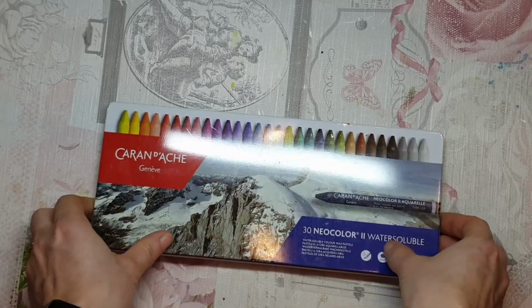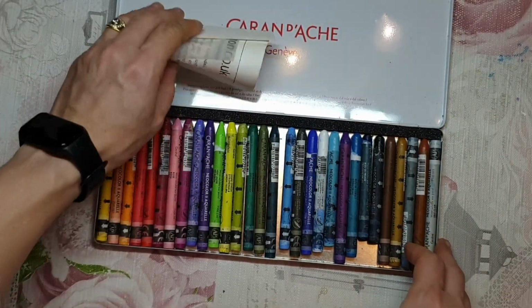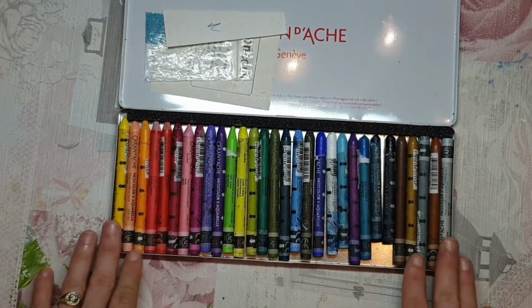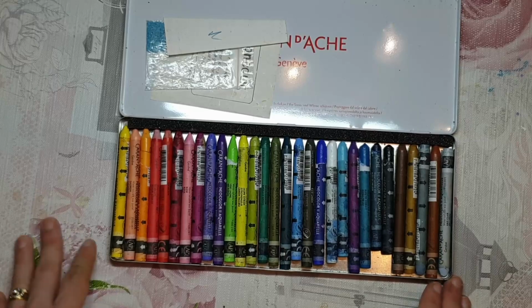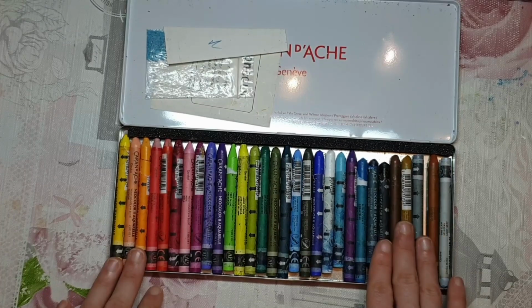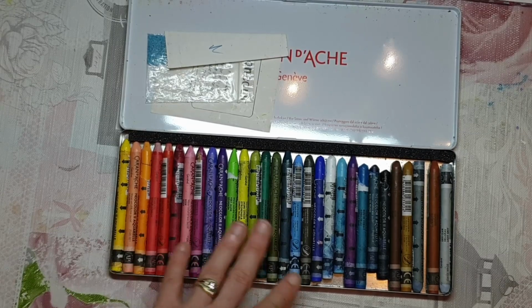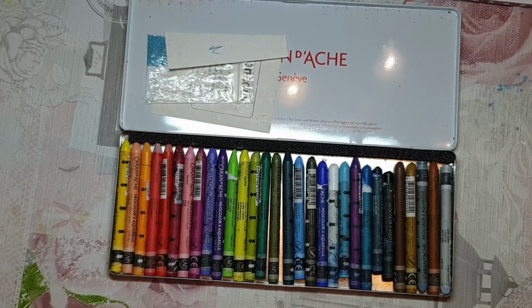And then obviously we have the Neocolor 2s. Now I really do like using Neocolor 2s for backgrounds. I only have a small set, so I have the 30, I think it's a 30 set. And I can get them open stock, so I'm thinking of broadening my collection and getting some more browns. I need some more browns, I need lighter yellows, some more pinks. So I do want to grow my collection of the Neocolor crayons.